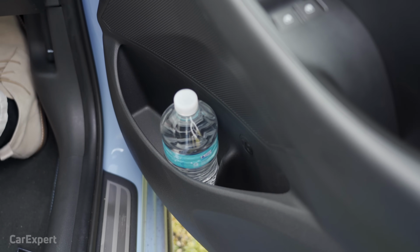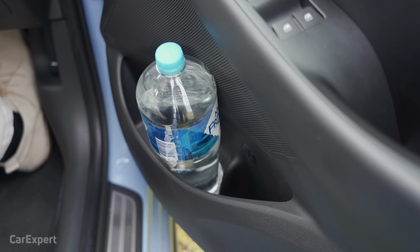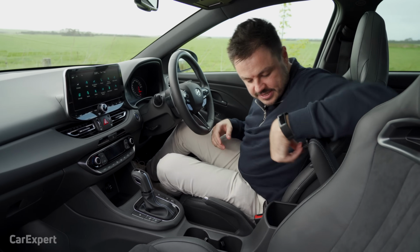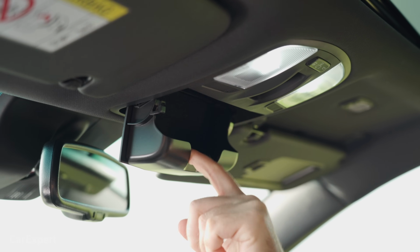Also fits into the door. I wonder, though, if our big bottle's going to fit. Let's give that a shot. Oh yeah, that fits as well. Pretty cool. Excellent, good news. And in terms of other storage, you have a center console here, nicely sized. Got a glove box as well, that's reasonably sized too. And finally, a sunglasses holder.